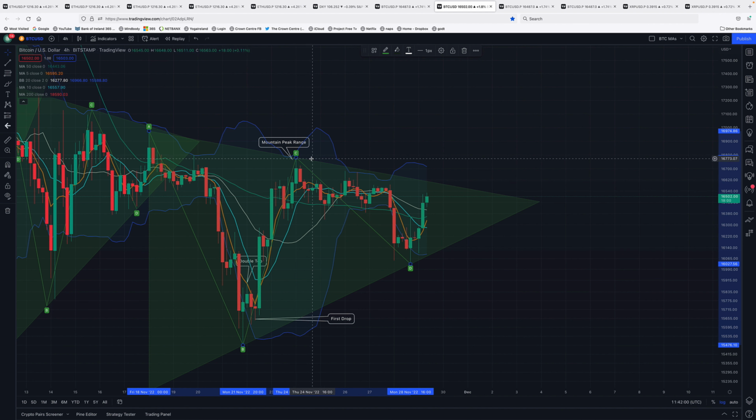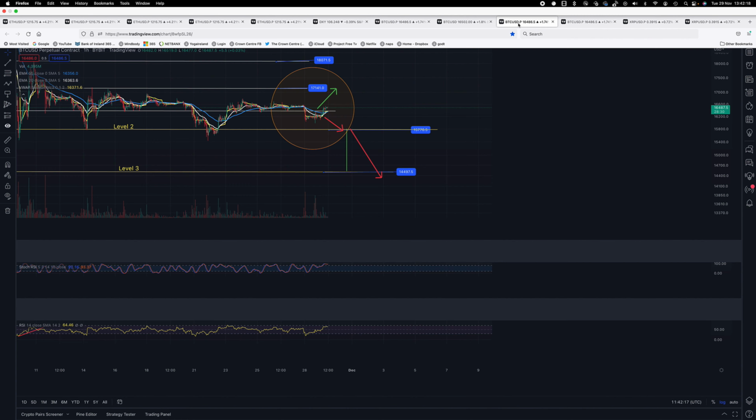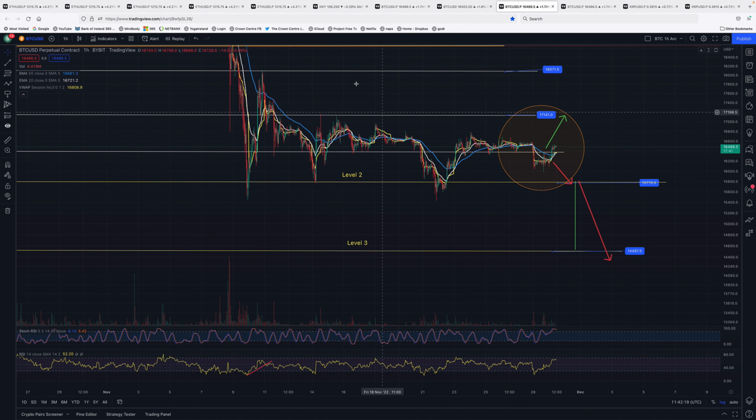So you know that in order to break out of the arc and in order to break out of the range, we need to break the previous high. Bitcoin hasn't even broken the skyline. Ethereum has. When it breaks the skyline and when it breaks the previous high here at 16,700, we're looking at 17.2 or 18 as a range. So these are my two ranges. We are still within them.